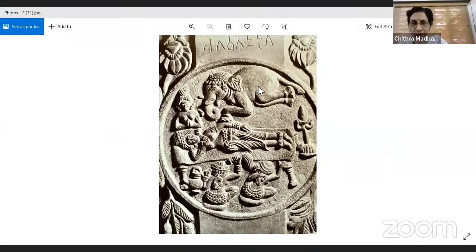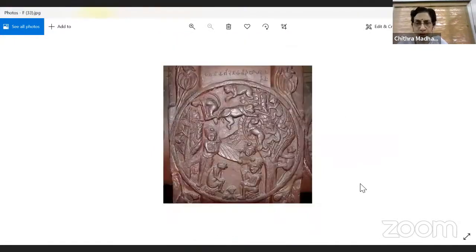So there is a white elephant, there is an elephant shown over here. And because we already know the story, we'll understand that this is a white elephant. Maya Devi had a dream that a white elephant entered her womb. And then later she gave birth to Siddhartha. It was supposed to be a very, very good omen.